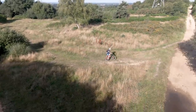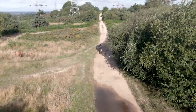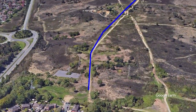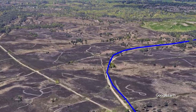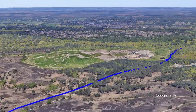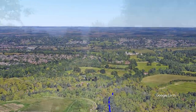I much prefer riding on trails. I've done this route a few times now, and this is really my favourite part. Despite living here all of my life, I've never really explored Canford Heath before making this film, which is a real shame as it's incredibly beautiful. I see a few cyclists, joggers and dog walkers, but mostly I have it all to myself.